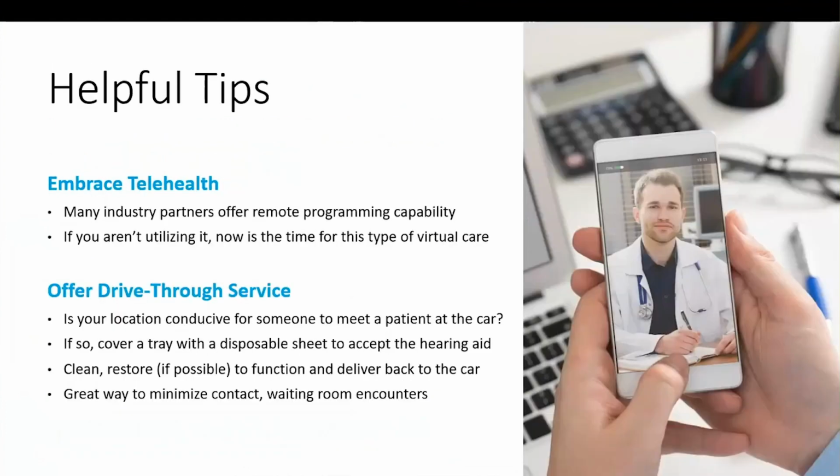Embrace telehealth. With the government recommending only going out for essential services, we really need to look at how we as their healthcare providers can embrace inventive ways to provide essential services for our patients while minimising the face-to-face contact. The Hearing Services Program has been regularly updating the requirements for certain appointments to allow telehealth services under the program. So make sure you're checking out their website for the latest information so that you know what you can and can't claim for.